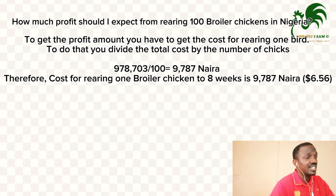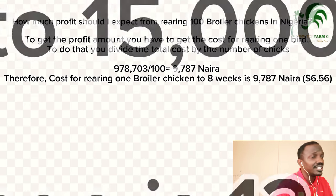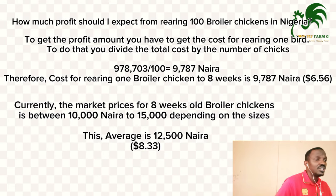So when I made my research, currently a big bird of 8 weeks is sold between 10,000 to 15,000 naira, depending on the sizes. If all your birds are uniform, lucky you, you're going to sell more. The average is 12,500 naira. So let's assume this is what you sell your birds. So multiply it by the number of surviving birds.